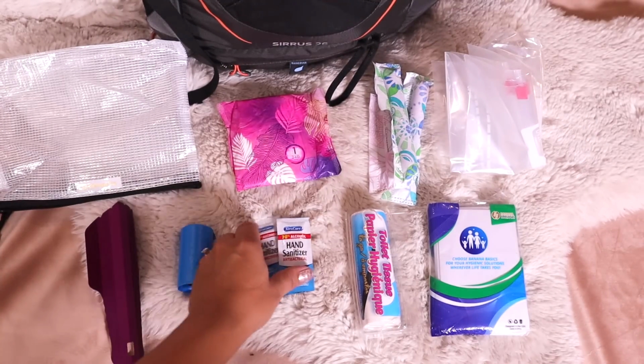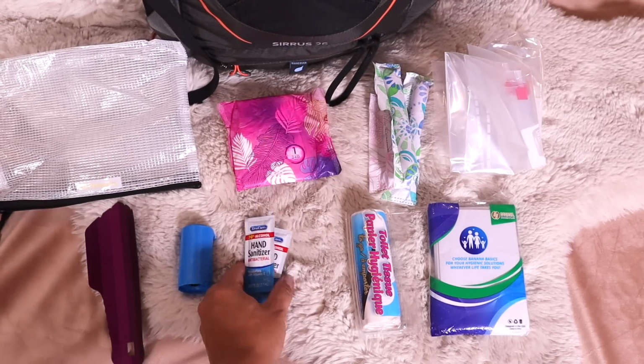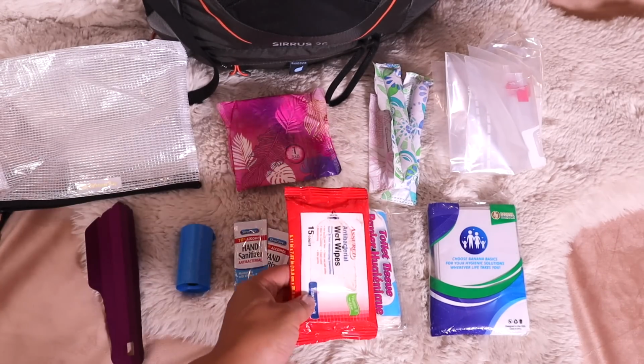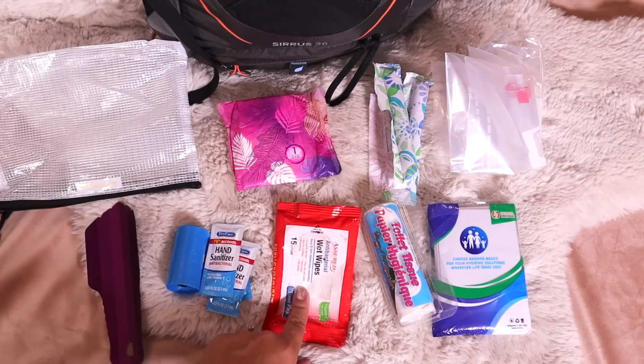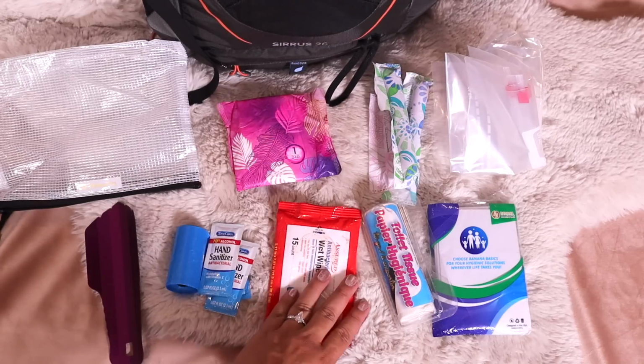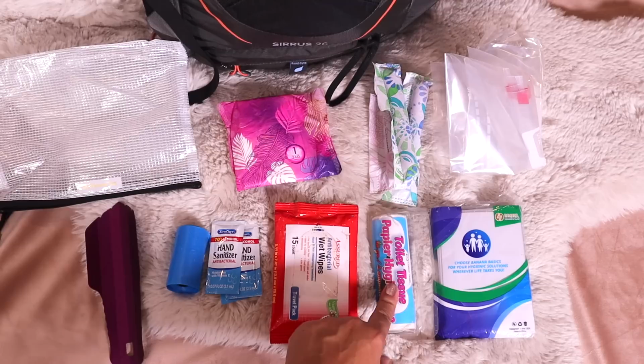All right, next up we have hand sanitizer. I just bought these little packets from the Dollar Tree. I like having those here if their hands are super dirty. Also, I have wet wipes. They're very dirty. Just ignore that. I have 4 children. It's my life. But I like to be able to wipe our hands off if there's dirt on them, instead of wasting water to rinse. Then we have toilet paper.